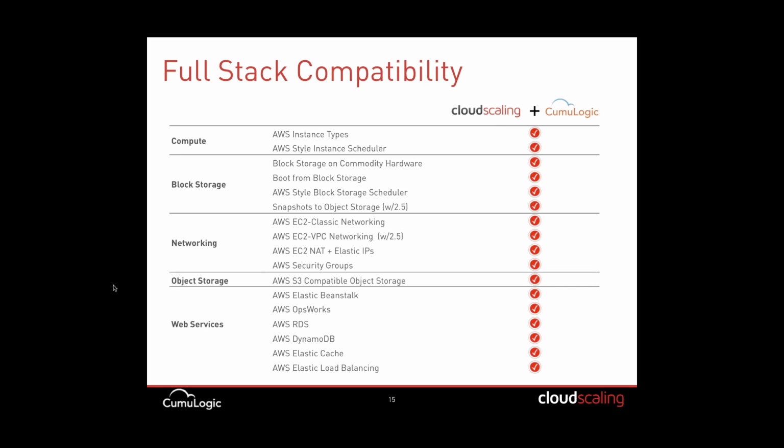Yeah, so just picking up some of the web services listed here, the Elastic Beanstalk. So the CumuLogic PaaS basically is, I would say, Beanstalk on steroids. It has all the functionality of the Beanstalk plus a lot more. Amazon RDS, so that is one of the services which is heavily used, and we have CumuLogic Database-as-a-Service, which is fully compatible with the Amazon RDS. Similarly, DynamoDB. So Amazon has DynamoDB, and on the NoSQL side, we have created MongoDB-as-a-Service, and so on. So elastic caching, load balancing. So we have those services built to run on any of the private clouds and hybrid clouds.